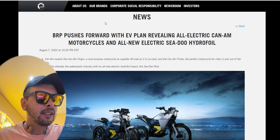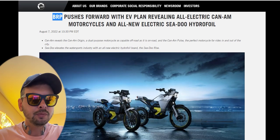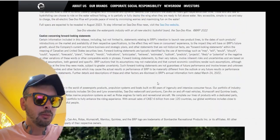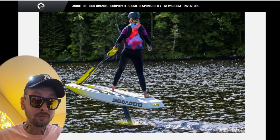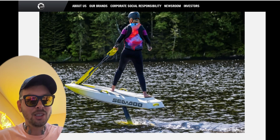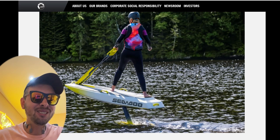Who is making it? I think a Canadian company called BRP, that is releasing electric motorcycles, is going to make a hydrofoil, the Seadoo Rise. You can read more about it, but I think they're behind this design and this production. This is a very controversial design. Some people like it, some people really hate it. To be honest, it looks like a stand-up jet ski had a baby with an efoil and then this came out. It's a very controversial look.